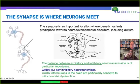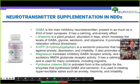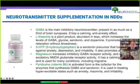Now, GABA is the most important inhibitory neurotransmitter, and the GABA interneurons are particularly sensitive to mitochondrial dysfunction. So one way to help this imbalance is to increase GABA. Another way is to decrease glutamate, and we've talked about that with some of the NMDA inhibitors like memantine or amantadine. Another way is to help serotonin, which is another inhibitory neurotransmitter.